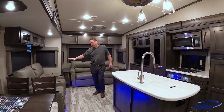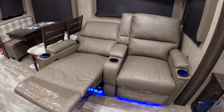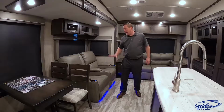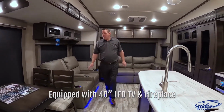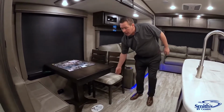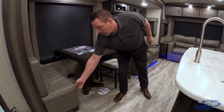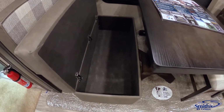Moving to this side, we've got our entertainment center. Grand Design's come up with these beautiful recliners that have heat, mood lighting, and massage. Can't go wrong with that because it's of course right across from the entertainment center. The new kitchen table, storage under the seats, and a great feature is this bench can be actually moved around the inside of the camper, so super versatile.